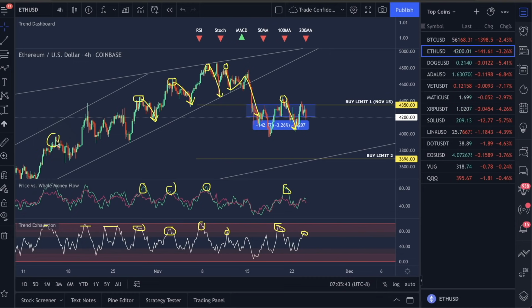Every single time we've pushed up into this top red section, we are seeing drops back down in the market. Like every single time. 1, 2, 3, 4, 5, 6, 7, 8, 9. This could be 10 for 10 drops we're seeing back down.